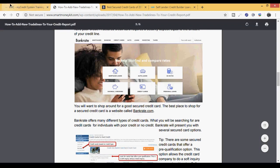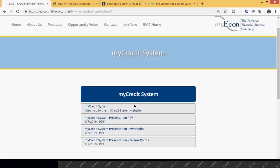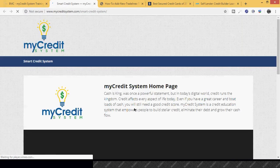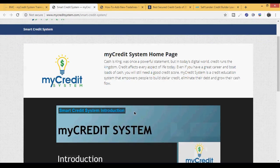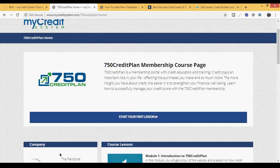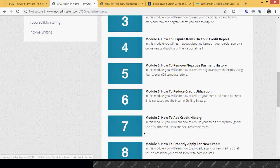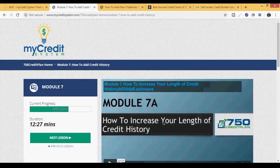I wanted to go back to the credit system here. Let me get back into it. All right, and I'm just going to go back down to module number 7, because another thing we talked about was paying your rent, and that actually reflecting on your account. So hold on one second, let me pull it back up.